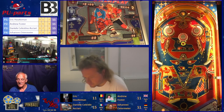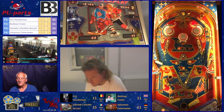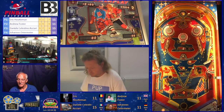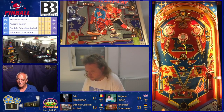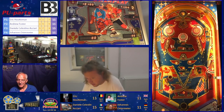You can also put the post up by hitting this center target here, which may seem a little bit dangerous, but if you hit it and the post comes up, then the ball comes straight back down, you've got the post to protect you. So that's actually a pretty safe shot, is to shoot straight up at this. Okay, nice catch by Andrew.